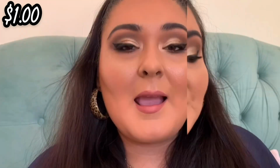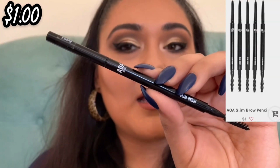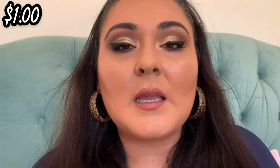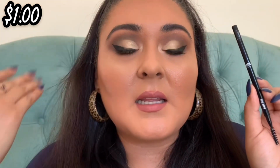Another brow product that you can find on the Shop Miss A website is a Slim Brow, and I have mine in ebony. Honestly, I'm super surprised by this as well. I felt like it was going to break easily and not go on really nicely, but this shade really works for me, and I was really surprised how easily it filled in my brows and how natural they looked. This is definitely another product that I recommend. Again, this is on the Shop Miss A website. They have so many great products.